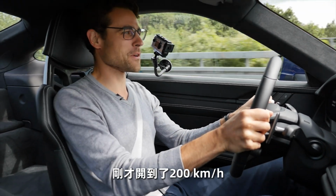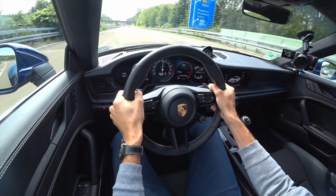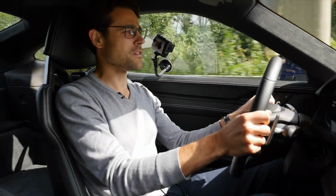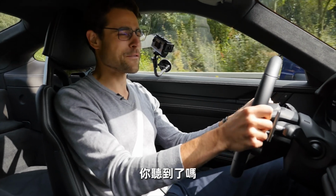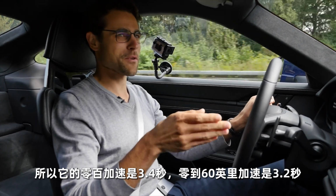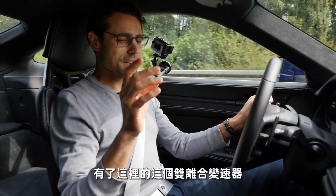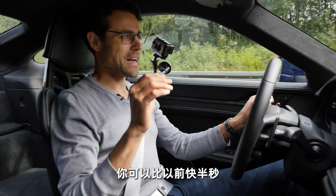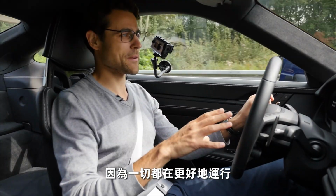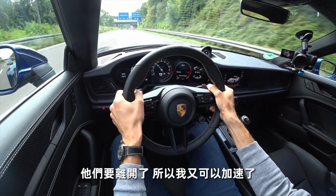That was 200 kilometers an hour, 125 miles an hour. Of course, I won't overtake these fellows in here, but maybe that's the right thing. Whoa! Oh my goodness! Have you heard that? The acceleration figure to 100 kilometers an hour is 3.4 seconds, to 60 miles an hour 3.2 seconds. Yeah, with this dual clutch transmission you're half a second faster because everything just works way better. It just works better than you would do it on your own. Oh, they're getting off, so I can speed it up again.